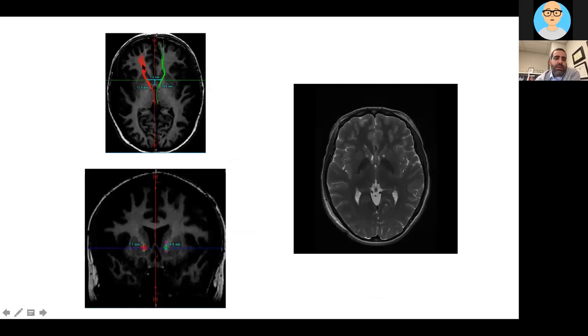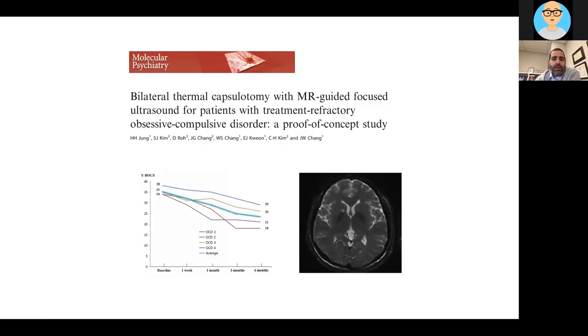So this is a DTI image of those very same tracts. What we want to do is generate these lesions that you can see in white, these holes in a part of the brain known as the anterior limb of the internal capsule, in order to disrupt abnormal activity coming from the orbital frontal cortex, which we saw again all the way from the Phineas Gage days, connecting to the thalamus. And we're beginning to see quite favorable results, both in terms of safety and mood and anxiety.